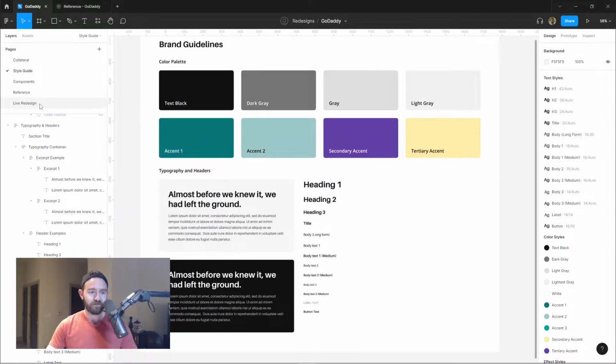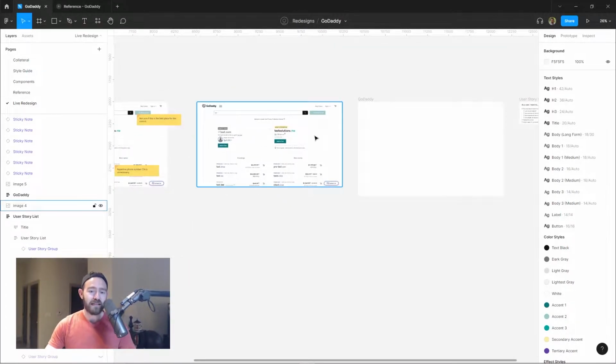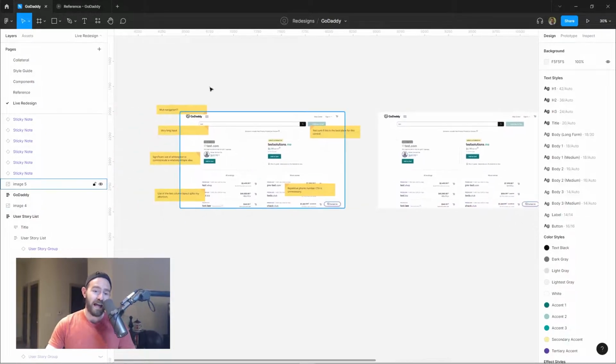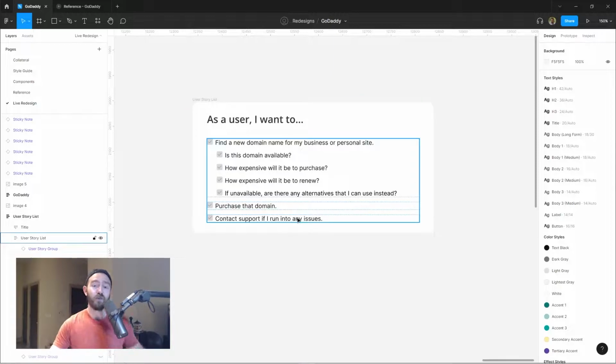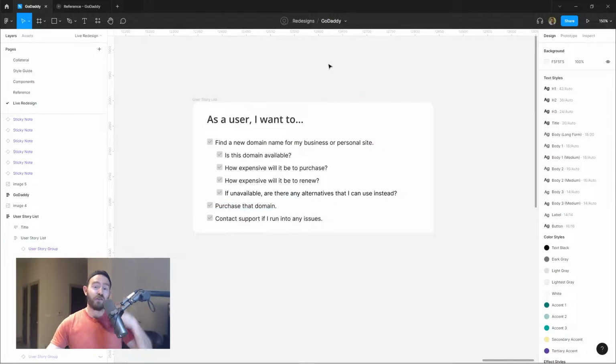So going into the live redesign here we've got our reference image and the critique that we combed through earlier. But as usual, we also have these user stories, right? What are we actually trying to do as a user? Like, what's the goal of this interface? And from my perspective, it's to find a new domain name for my business or personal site. That's really it. I want to know if this domain's available, how expensive it will be, how expensive it will be to renew. Am I going to lock myself into a crazy expensive renewal? If it's unavailable, is there an alternative that I can use instead?